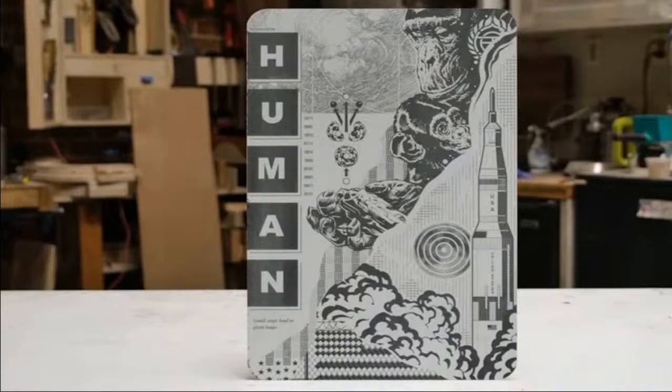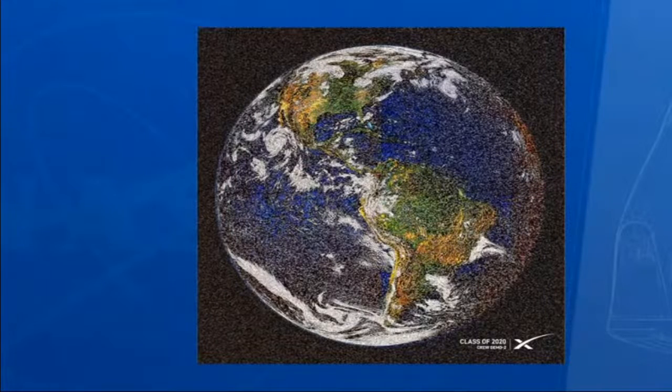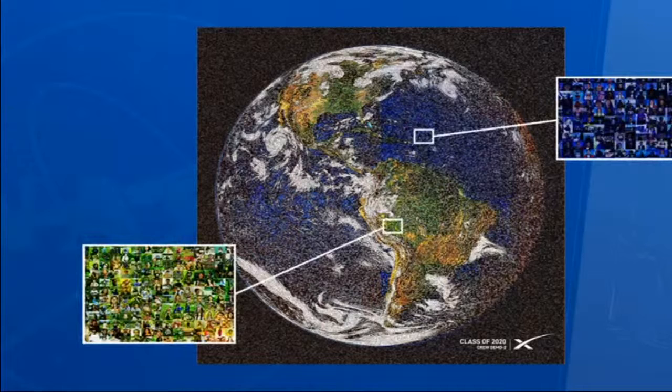Next, in the spirit of inspiring the next generation of explorers, we wanted to celebrate the class of 2020, from kindergarten all the way to graduate school. So SpaceX and NASA invited students from around the world to submit their photo to fly on America's first human spaceflight in nearly a decade. Each graduate's photo was used to create a mosaic image of our beautiful planet Earth, which we printed, and it's now being flown aboard Bob and Doug's flight on the Crew Dragon spacecraft. We received nearly 100,000 photos. That's a ton, so thank you, and congratulations, graduates.